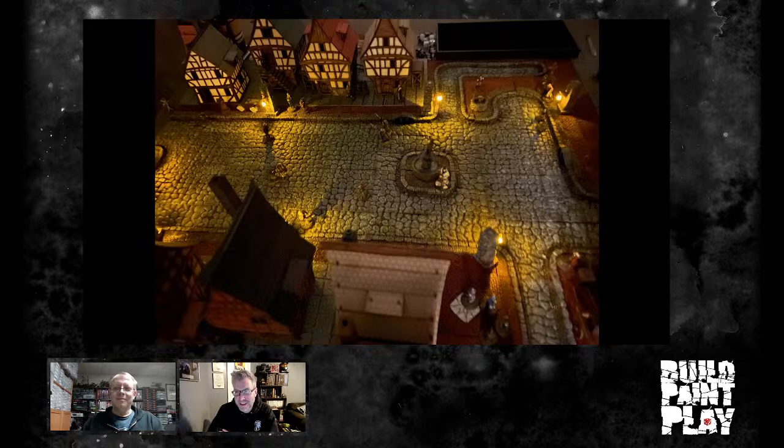Yes, they were investigating a disappearance of a shopkeep, and they could explore all around the town and go into the sewers and different things. So yeah, I had a lot of fun, and the pictures came out really well when I turned the lights out and had all the street lights on, the little lanterns and things.